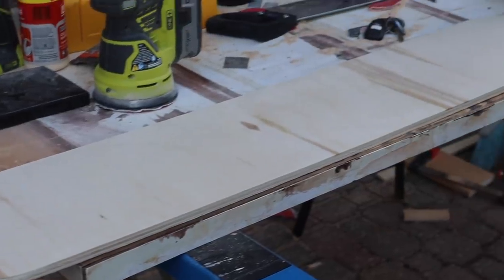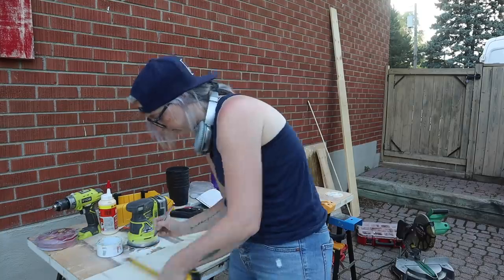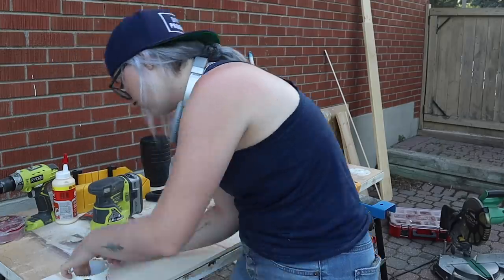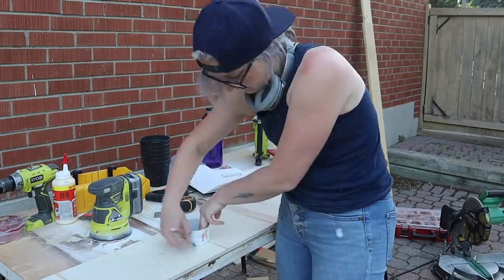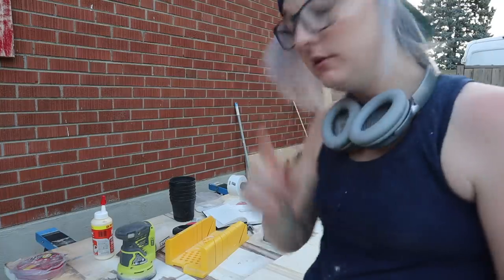Once my top was ready, it was time to cut my circles. And to do that, I was using a 3-inch hole saw. So what I had to do was figure out where I wanted each hole to go, measure my halfway point, and then I actually used my hole saw to create the circles as my guide. So the last step to creating my top, once I had all of my holes mapped out, was to cut it out using my drill.